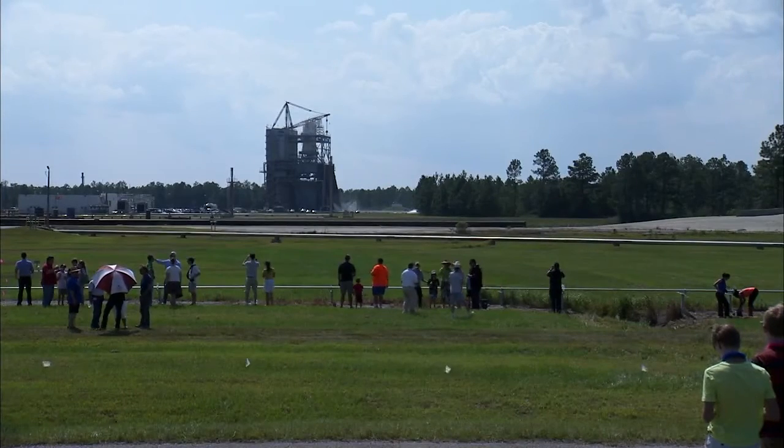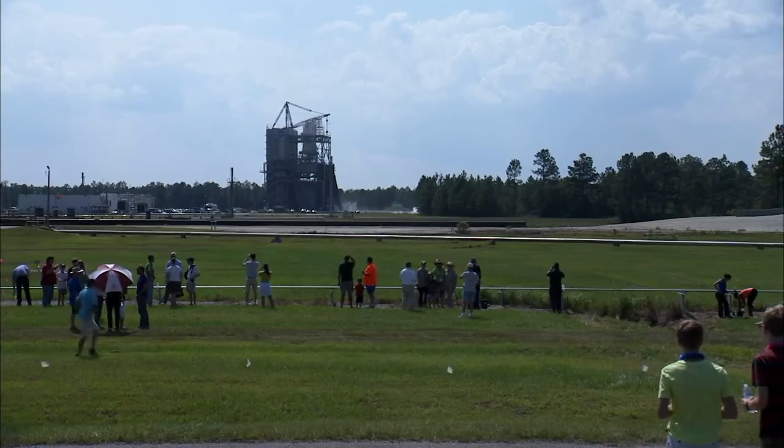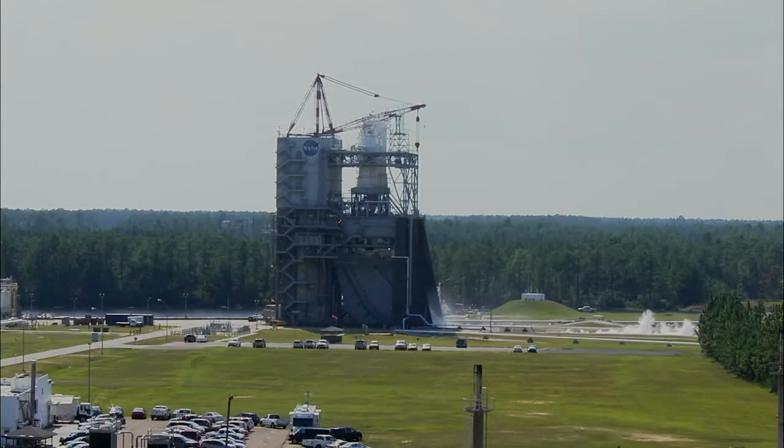Afternoon. We're coming to you live from NASA's John C. Stennis Space Center in South Mississippi, where today a team of NASA and Aerojet Rocketdyne engineers are getting ready to test an RS-25 rocket engine for NASA's Space Launch System program. The Space Launch System is NASA's new heavy lift rocket we are building to send astronauts in the Orion spacecraft farther than they've ever been before in space.